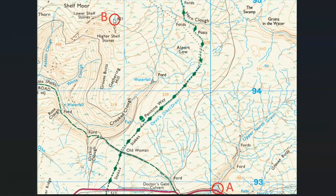Well, the easiest in terms of navigating would be to stick to paths all the way. So what you could do is go up the main road for probably about 400-500 meters and then take this bridleway and then pick up the Pennine Way here, along the Pennine Way all the way up to Herne Clough, this junction here, and then take the path in. So that's probably easiest navigationally.